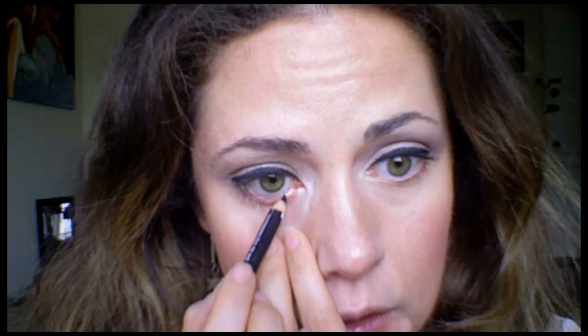I just do a light line on the inside. It really defines your eyes. I just totally wrote on my eyeball there. There's going to be a serious learning curve with this makeup tutorial stuff.